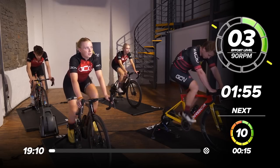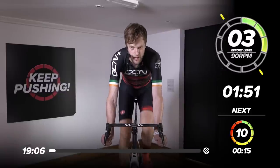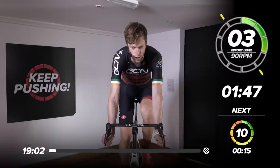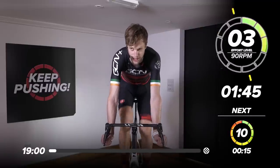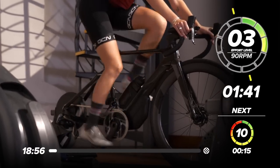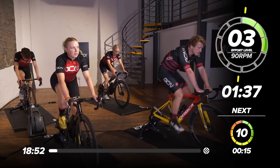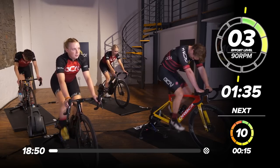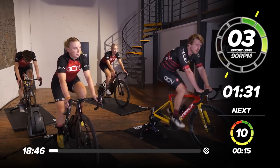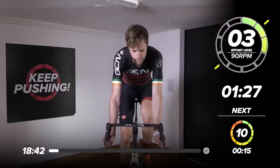Keep the legs turning, push on a little bit. If you feel like you can, get the heart rate up. I'm gonna really back off 30 seconds before this interval starts, so we start it nice and fresh. Got a long day or maybe starting the day, warm up's so important just to get the body into the rhythm of riding hard.